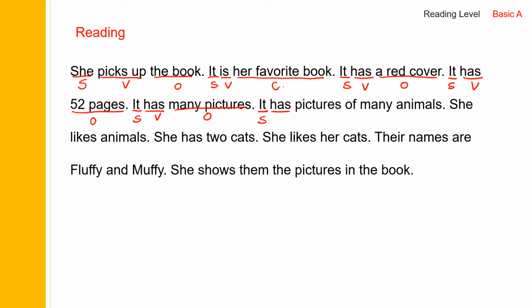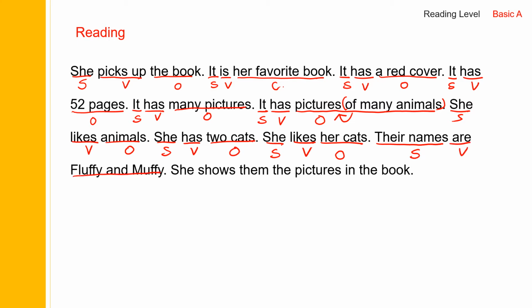It, subject, has, verb, pictures of many animals, object, and of many animals is a prepositional phrase, adjectival, so it's describing pictures. She, subject, likes, verb, animals, object. She, subject, has, verb, two cats, object. She, subject, likes, verb, her cats, object. Their names, subject, are, verb, Fluffy and Muffy, this is complement. She, subject, shows, verb, them, this is called indirect object. The pictures in the book, direct object.